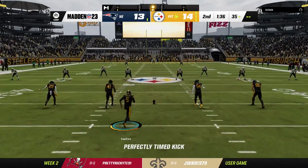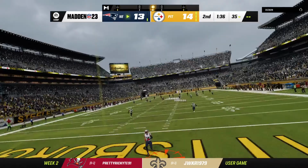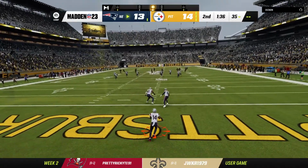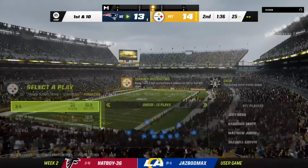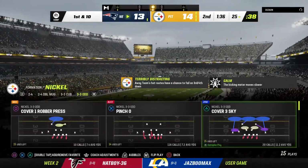The touchdown here, Santos to kick this one away. And it'll come out to the 25 as Raymond will elect not to bring it out.